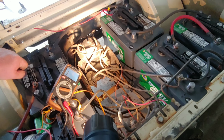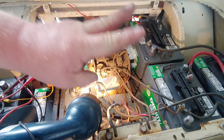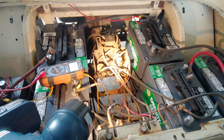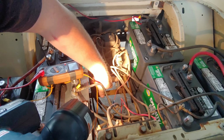Well, we'll clean up those connections and see what's going on. All right, we got the wires back on there. All right, let's see what's going on. We got it in forward, we got the key on. I'm just going to go through the potentiometer. It feels fine until you get to the end of the pedal. Let's push down on the thing and see if we get any more speed out of it. Shuts off. Push it down. Nothing. All right.